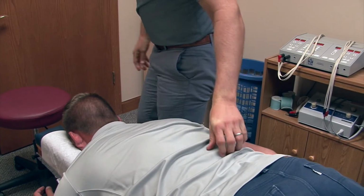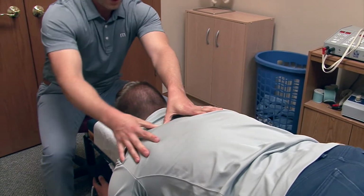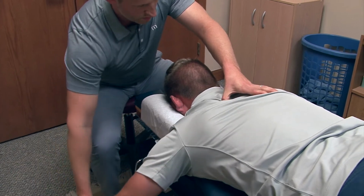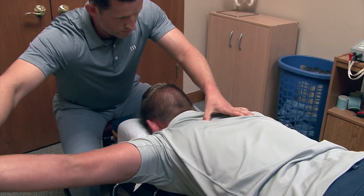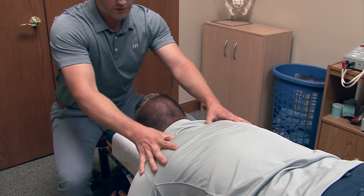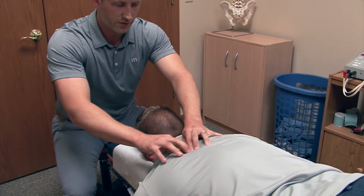Good. Okay, so let's just recheck those ribs. Go ahead and bring this arm out to your side for me. And down. And out. And down. Okay, how does that feel? Good. Good. You can already feel that those muscles are starting to melt a little bit, which is good. I can actually get in and move those muscles around.